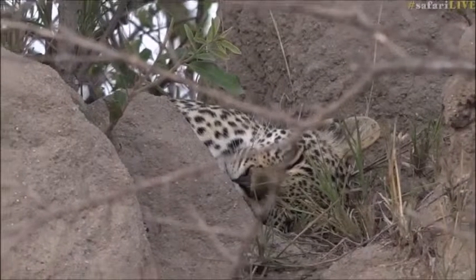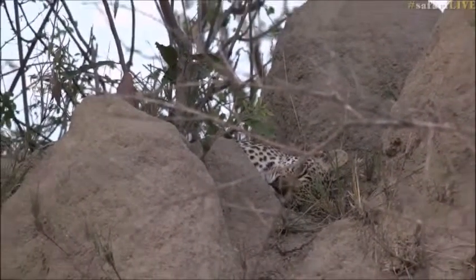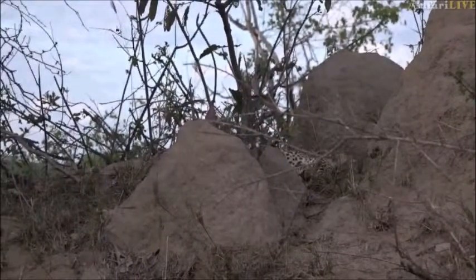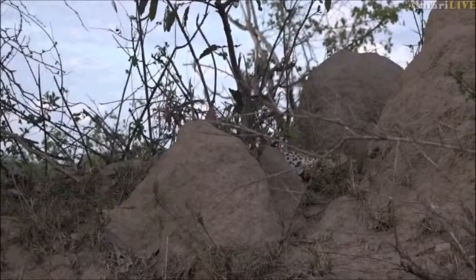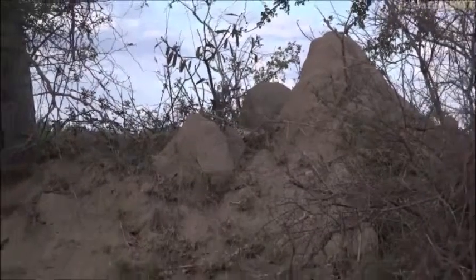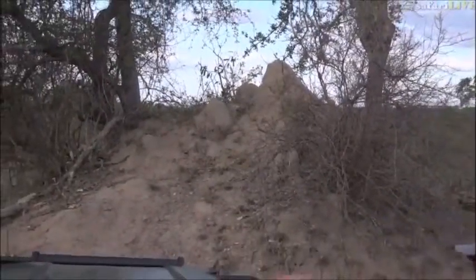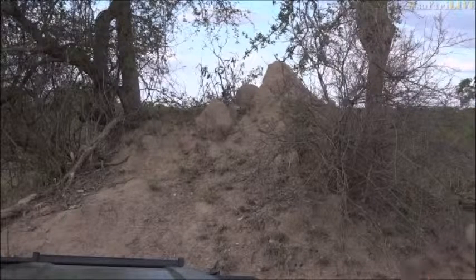Jessica, you wanted to know, would the termites bite her? Now, Jessica, if that termite mound was active and there were termites moving around, they would most definitely bite her. However, if you have a look at this termite mound, there's a lot of vegetation growing on, around, and in it. And that is a good sign that the termite mound is no longer active. I don't think this termite mound is active.